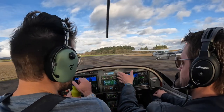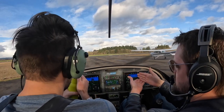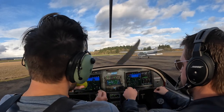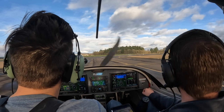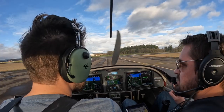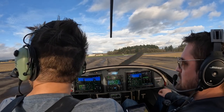We'll go over to tower now that we have arrived at the extent of our clearance that the ground has given us, right? They told us where to taxi. So now we go over to tower. Tower, 7 Victor Alpha is ready for departure in sequence at Alpha 8. 7 Victor Alpha, roger. In sequence. We know that there's people ahead of us, but we're ready when they are.